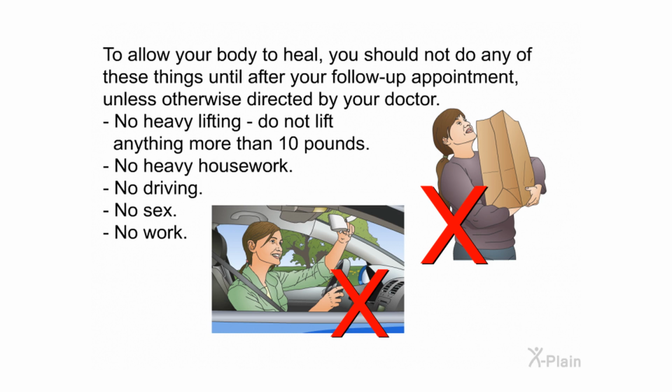To allow your body to heal, you should not do any of these things until after your follow-up appointment, unless otherwise directed by your doctor. No heavy lifting. Do not lift anything more than 10 pounds. No heavy housework. No driving. No sex. No work.